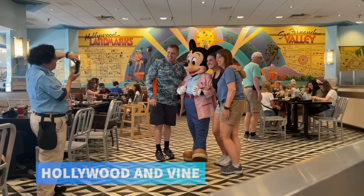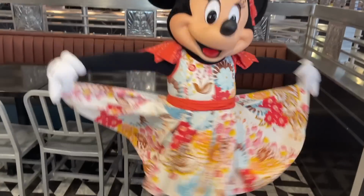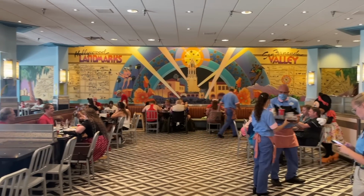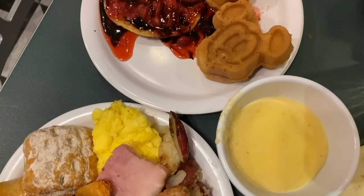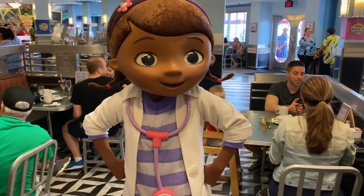And Hollywood and Vine. This is the sole character dining restaurant in Hollywood Studios, and depending on what time of day you visit or even what time of year you visit, that'll determine what your character dining experience will be like. Ooh, I know, interesting. During breakfast, you can chow down on options like Bananas Foster French Toast, Eggs Benedict, seasonal bread pudding, as you meet Disney Junior characters like Fancy Nancy and Vampirina, Doc McStuffins, and Roadster Goofy.